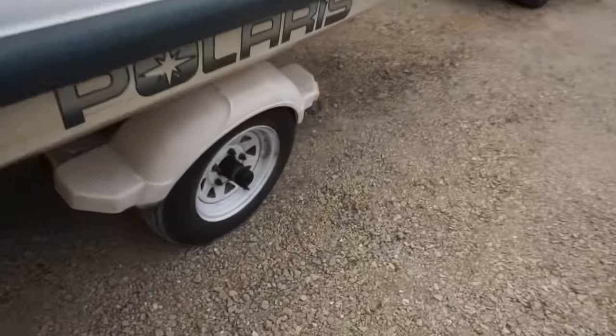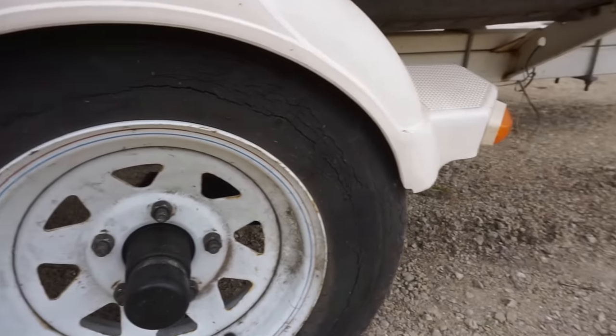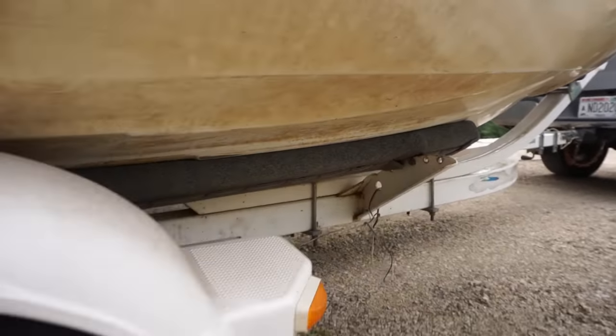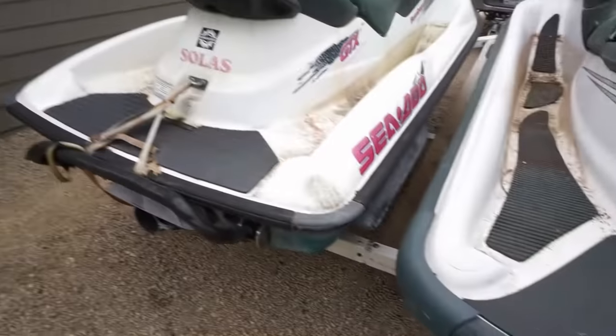Let's go check it out. This one's dry rotted pretty good, I can see. But carpet all looks good. And then he said he replaced the lights in the back with the trailer, so that's good.